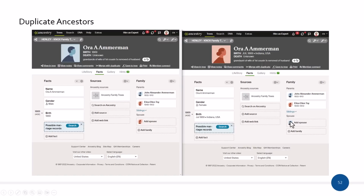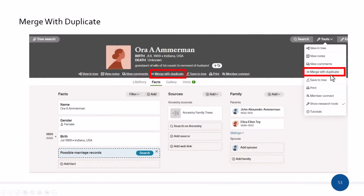And so in this case, what we're going to do is we're going to merge with duplicates. So we can get it there two different ways. You can go to the tools and drop down to merge with duplicate, or you can click it from here in this toolbar if you have this turned on. So if you're not seeing this little convenient toolbar, you can click on tools, drop down to show research tools, and that'll give you this extra little toolbar that I find quite convenient.